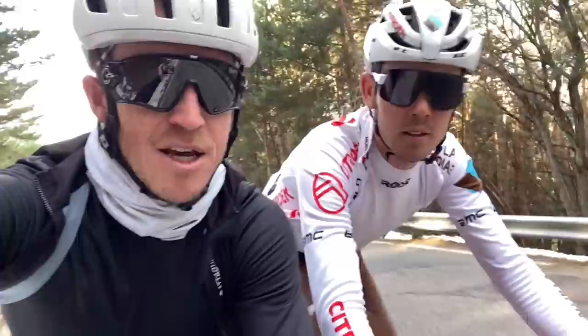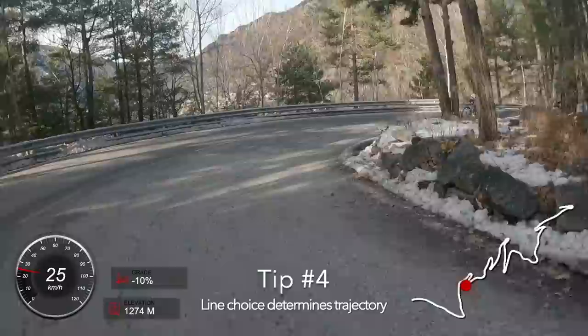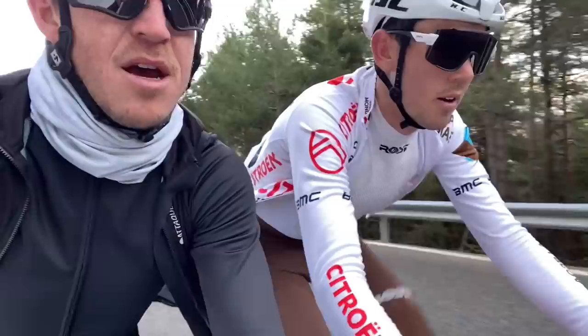Going on to tip number four, what has Ben got for us? So for me, I find going into a corner late, so that when you exit the corner, you're at the right trajectory rather than getting pushed out towards the other lane. If you go in early, you always run wide. When you come in late, the only place that the corner is going to take you is out and straight. So take the corner a little bit wider, carry your momentum, and stay in the correct lane when you're coming out the other side.